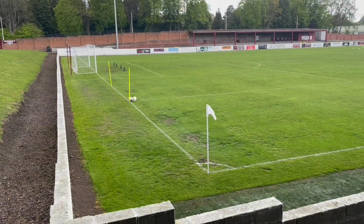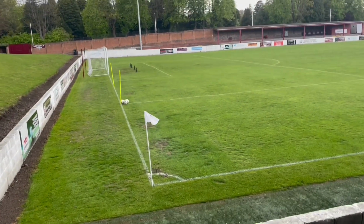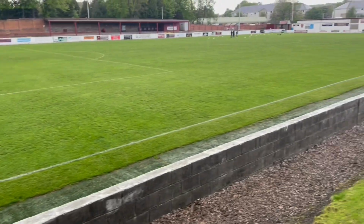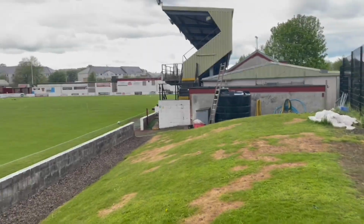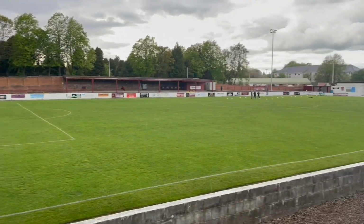Oh, it's a grass pitch. It looks a wee bit warm down there. I think they'll be warming up there. They've got the cones out to stop them going up. Yes, the pitch looks okay though. Raised at the side here as well, next to the stand. So it's not bad to be able to view all round, a good ground.